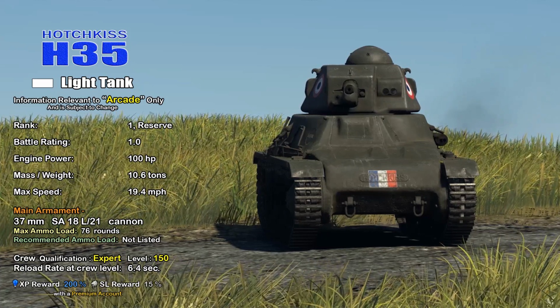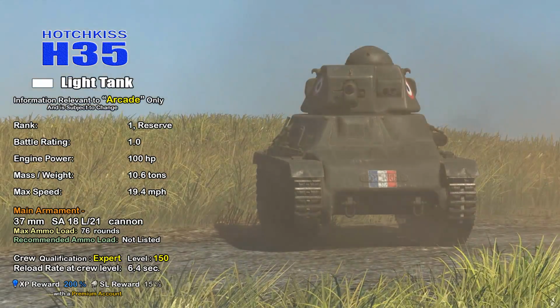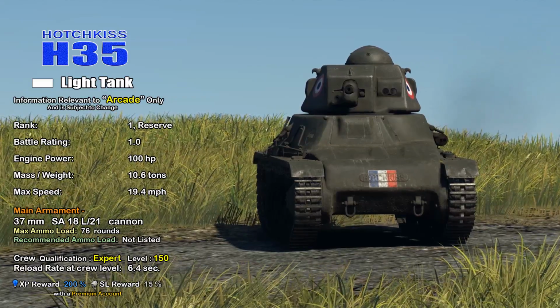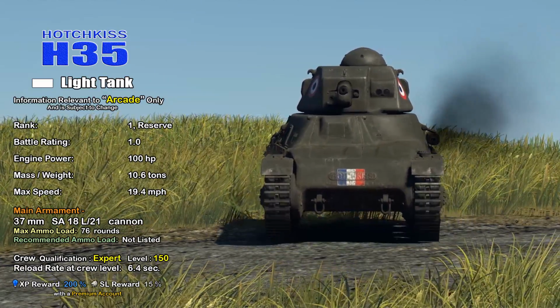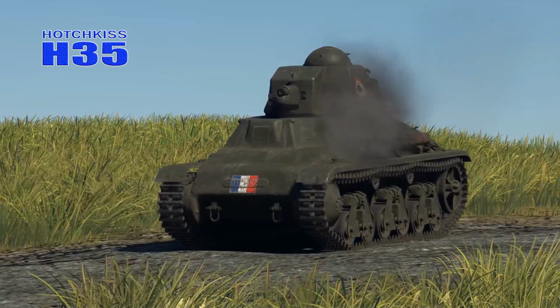Now I have this vehicle assigned to an expert crew with a crew level of 150, which gives me a pitiful reload of 6.4 seconds. With a premium account, it has an XP reward of 200% and a Silver Line reward of 15%. So what do I think of the Hotchkiss H-35 here in War Thunder?